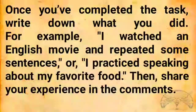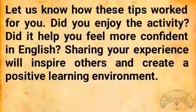Once you've completed the task, write down what you did. For example, I watched an English movie and repeated some sentences. Or, I practiced speaking about my favorite food. Then share your experience in the comments. Let us know how these tips worked for you. Did you enjoy the activity? Did it help you feel more confident in English?